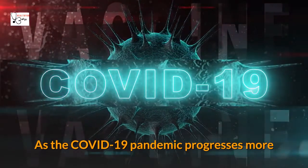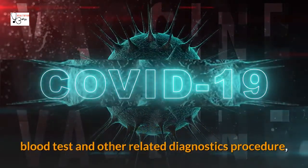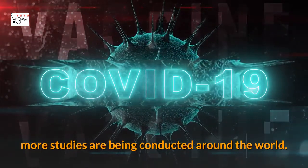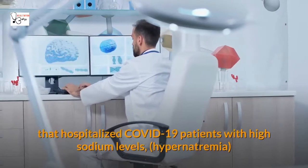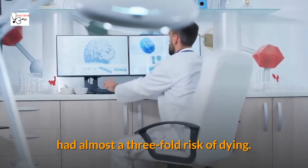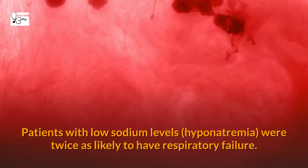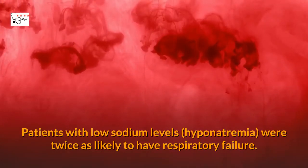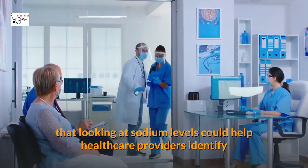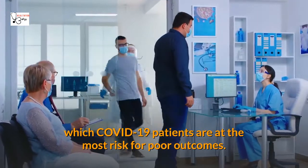As the COVID-19 pandemic progresses, more and more complications are being discovered from the symptoms, blood tests and other related diagnostic procedures. More studies are being conducted around the world. The study's findings showed that hospitalized COVID-19 patients with high sodium levels, hypernatremia, had almost a threefold risk of dying. Patients with low sodium levels, hyponatremia, were twice as likely to have respiratory failure. The authors of the study suggest that looking at sodium levels could help healthcare providers identify which COVID-19 patients are at the most risk for poor outcomes.